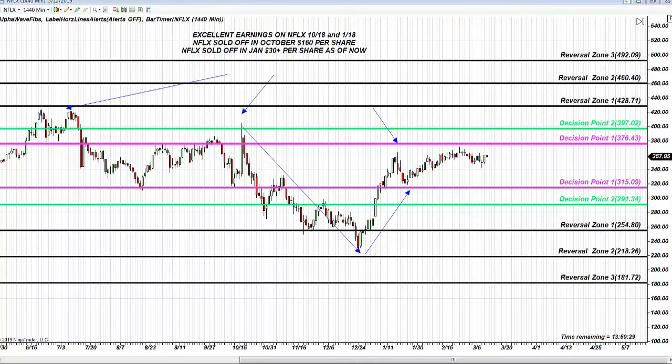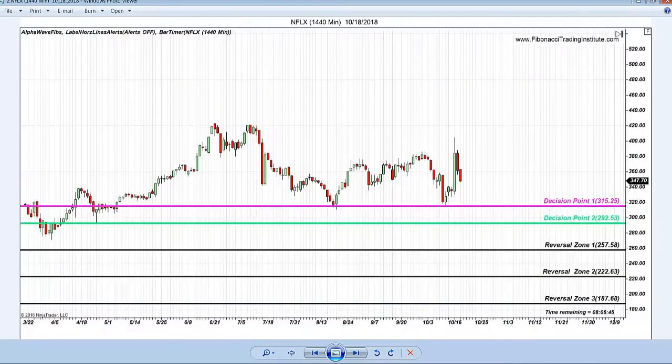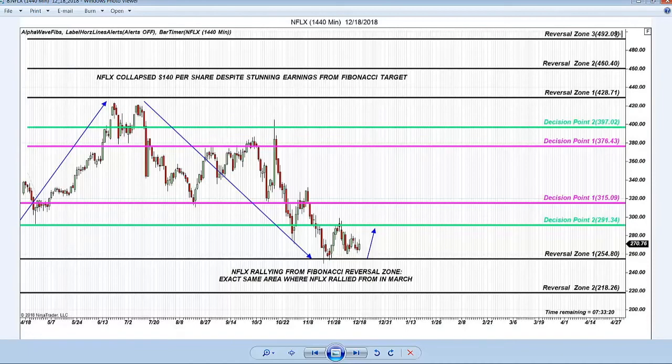Just to remind you what Netflix looked like at the start of 2018. Look at that, do you remember? Stunning earnings don't mean a thing. To the downside, this is key support 315. What do you see in front of you? If Netflix crashing through, it will collapse until reversal zone. Boom. Shock or not.